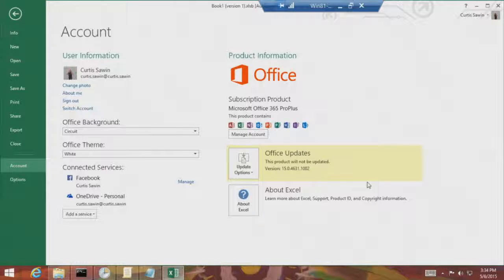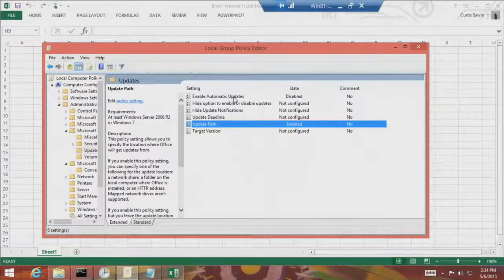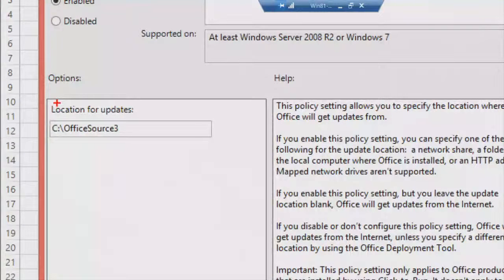It's very cool. I want to show you the behind the curtain view of how this demo actually was able to work, so you can see a little bit more how efficient it can be. So first of all, I have a group policy setting that has two things. I've disabled the automatic update task. I'm going to enable it so I can show you what that looks like. And I've also specified an update path. And I am going to a local source, C, Office Source 3. And that's how updates can work so quickly in this demo, because I'm not downloading anything from the interwebs or a local file share. Everything's local for me.